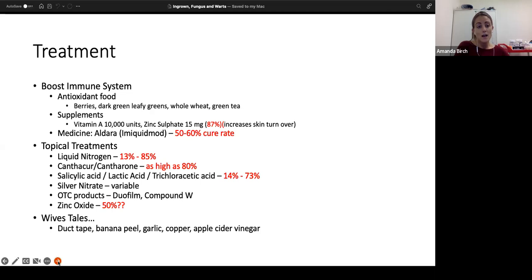Next slide. Treatment. The main thing I really try to promote is boosting that immune system. It's the foods that we eat, dark leafy greens, berries, whole grains, green tea. Let's boost that antioxidants. Why not? It's flu season, so it'll help both ways. I don't really like to suggest supplements, but there is a lot of studies suggesting vitamin A, zinc sulfate, very good for skin with wart on it. It has a great skin turnover.